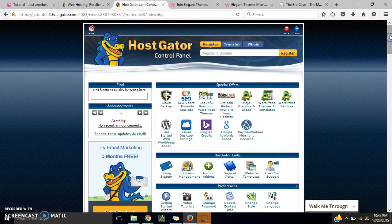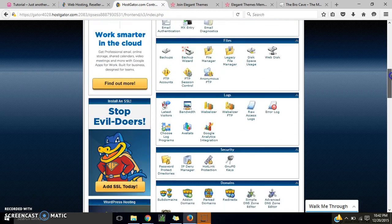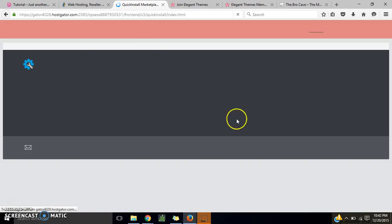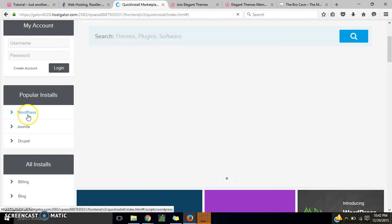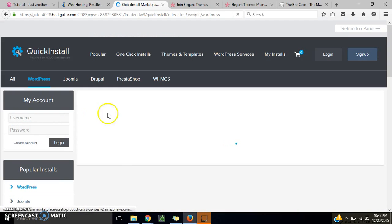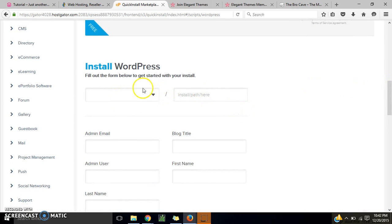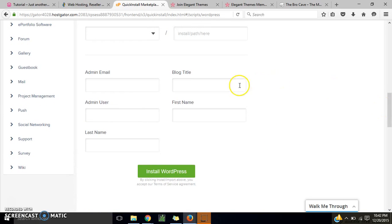This is where you're going to do most of the stuff related to your hosting and your domains and all that. But you're going to want to go down to Quick Install. Click on that. And from here, you're just going to go down to WordPress, click on that, install, and then you're going to fill out this with your domain, the title of your website, and all that, whatever you want, and that will automatically create a database and install WordPress for you.